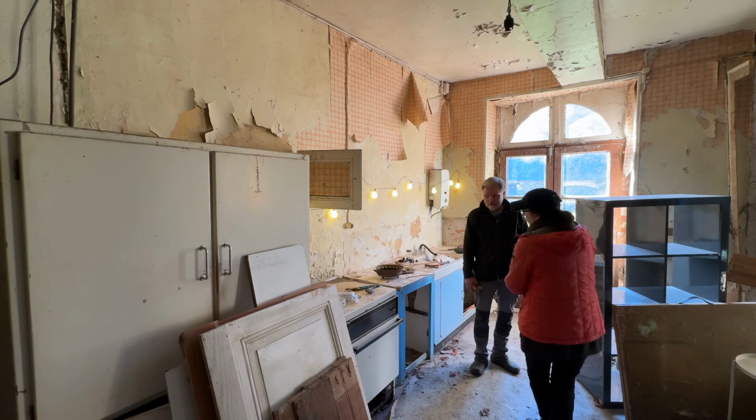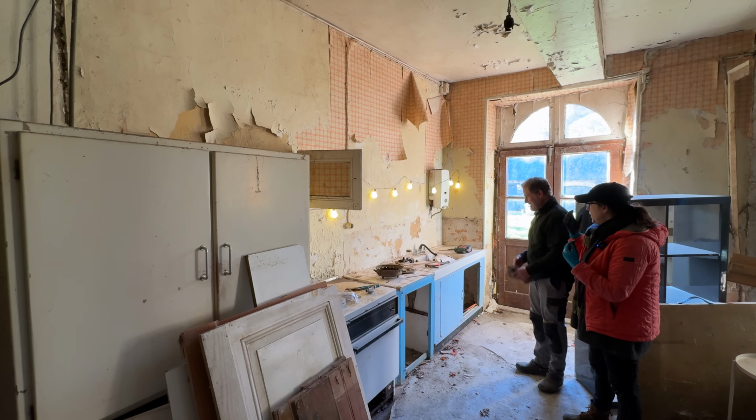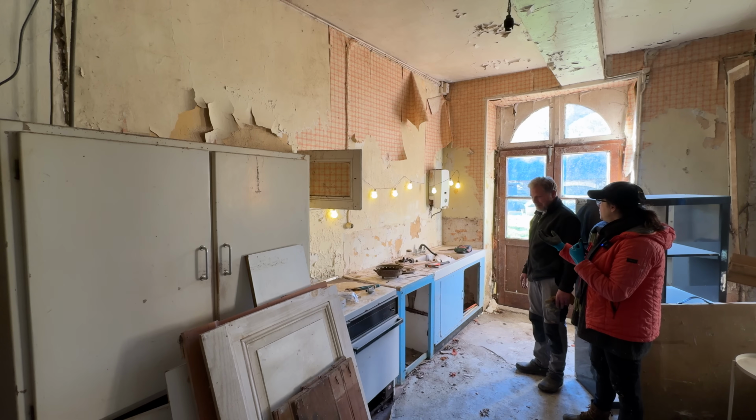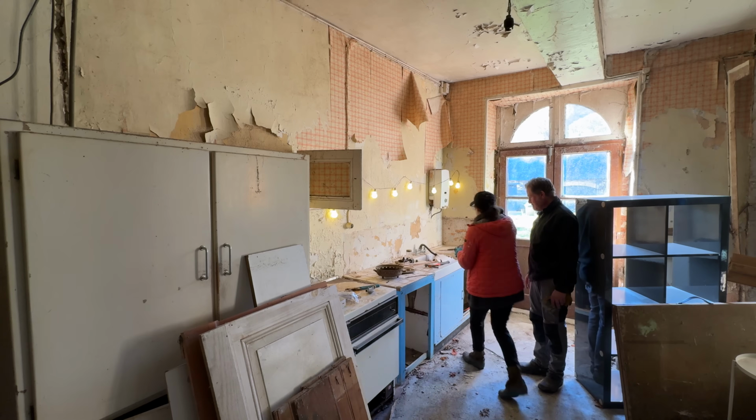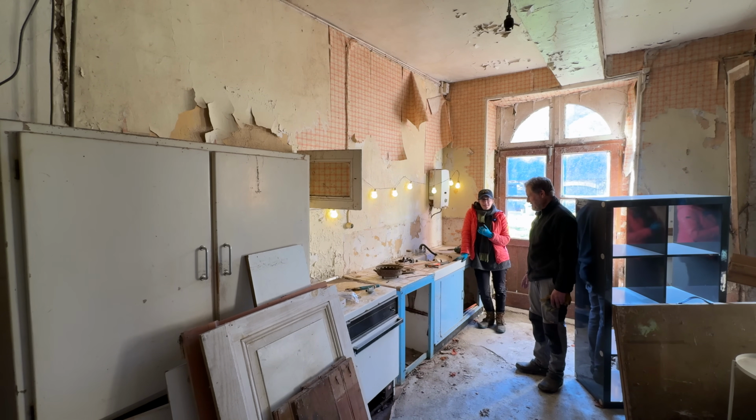I mean, you can see how rough this whole area is, but we do have access to the municipal water through this area. You mean the sink, the faucet? We're keeping this. No, we will buy a new faucet. So the only issue is having to heat the water.